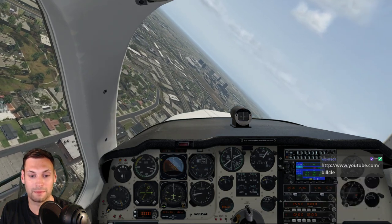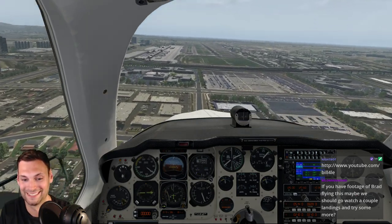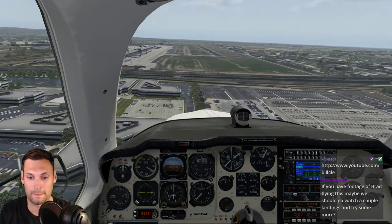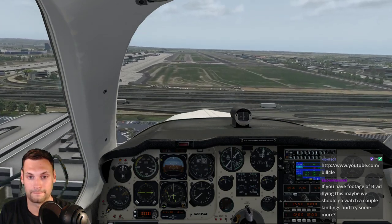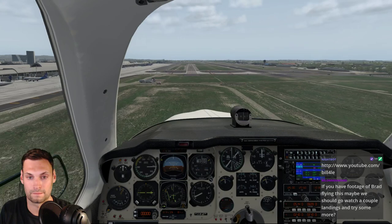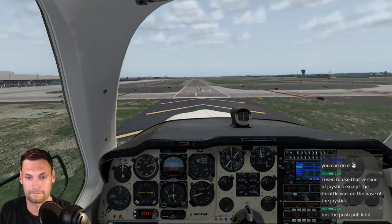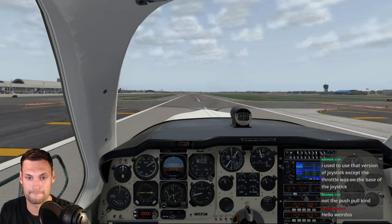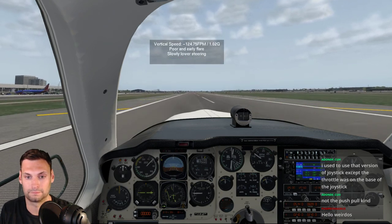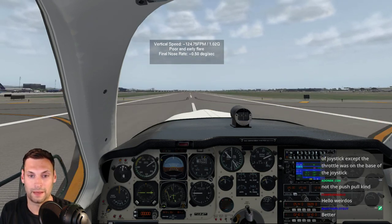I have a feeling that this would probably be much easier in the real plane than it is right now for a couple of different factors. Okay, three green. Okay, that was probably, that seemed like an overflare. But that was a little bit better.